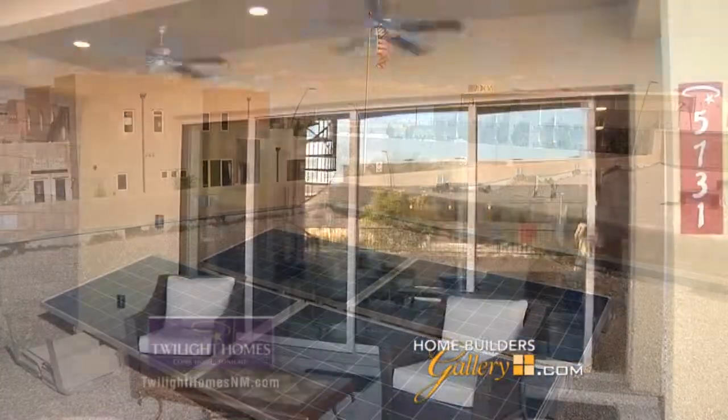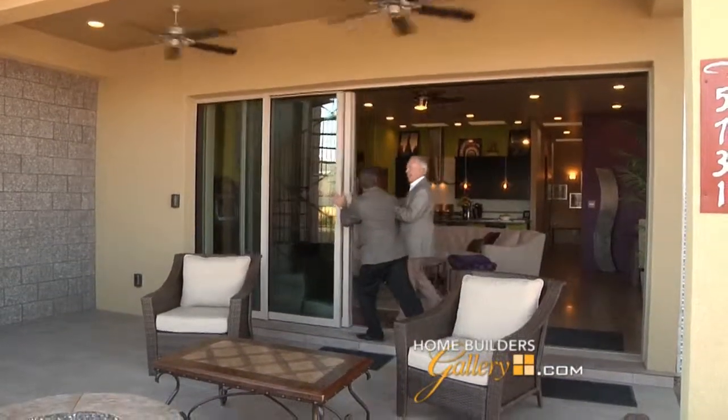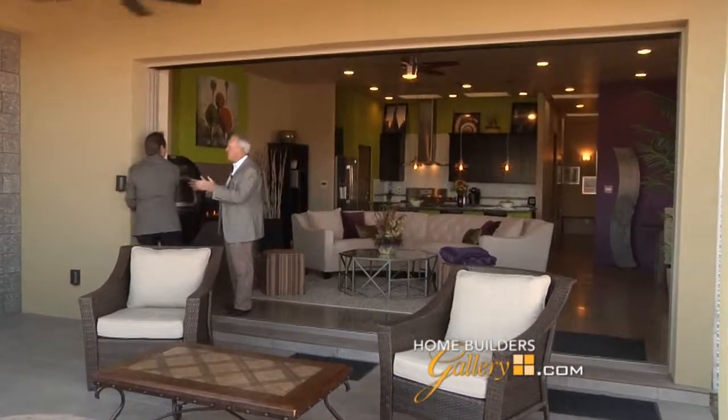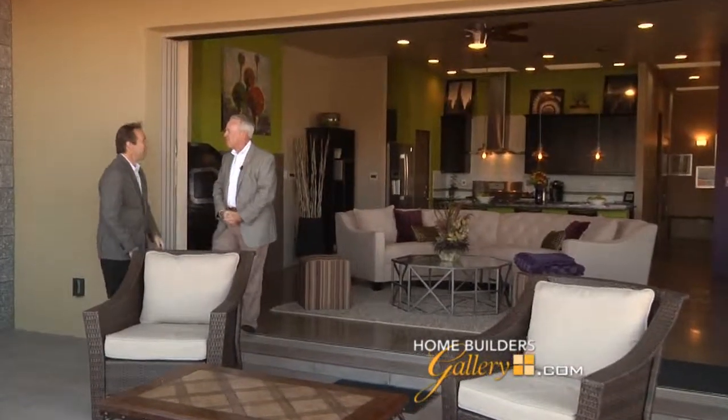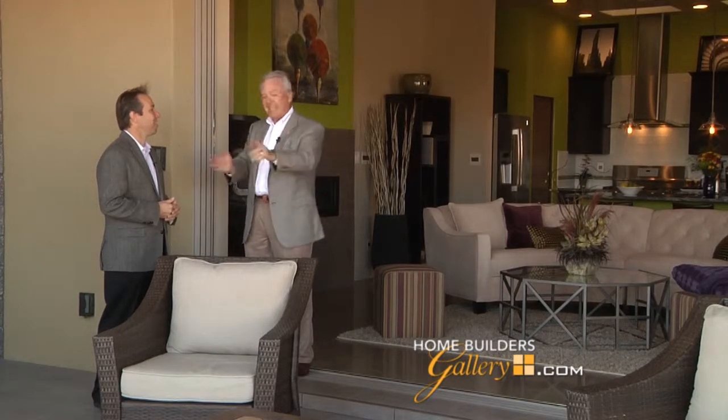Well, Mike, I've always dreamed about an affordable home where I could have sliding doors like this and bring the outside in, and you at Twilight Homes have created that dream for me. Richard, this is a standard feature in our Tribeca series out here, and it really does just bring the outdoors in. It makes for a much larger home. This is over 1,700 feet. Without all of this, it's really terrific.